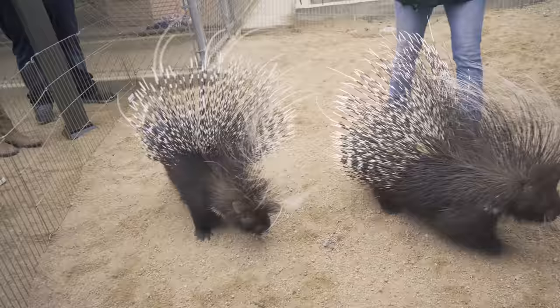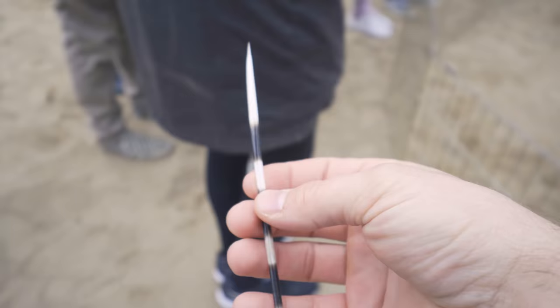So quills are modified hairs. You can't pull them out without hurting the animal. On this one, this is one of their quills. This is the bottom of it.